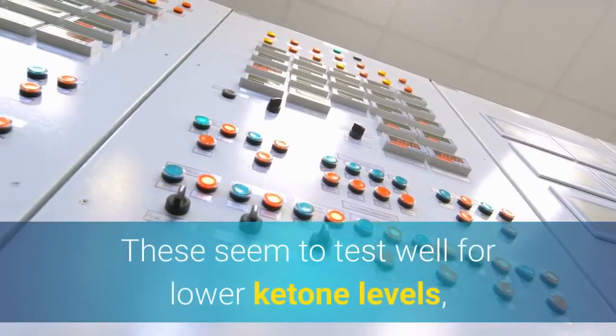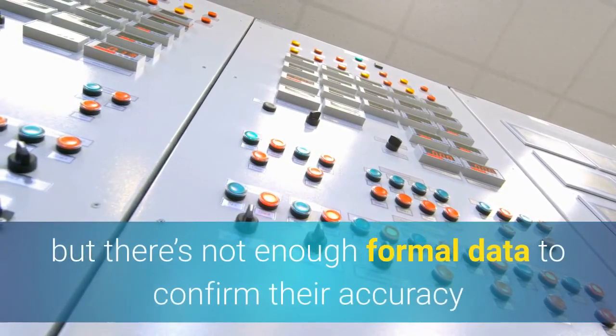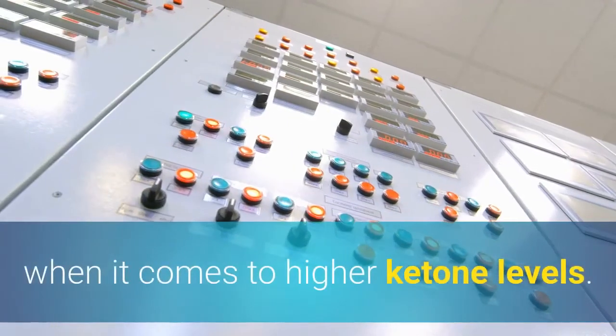These seem to test well for lower ketone levels, but there's not enough formal data to confirm their accuracy when it comes to higher ketone levels.